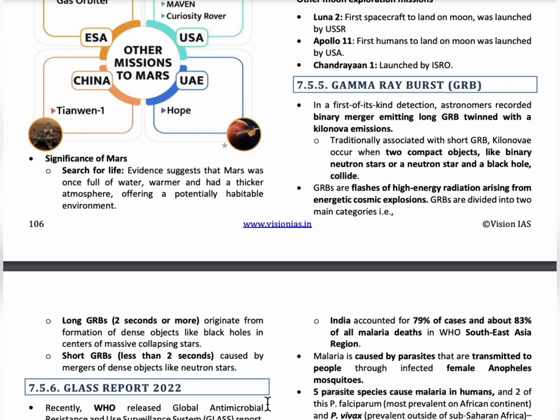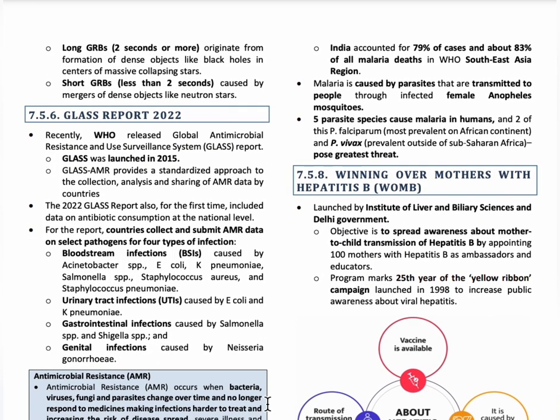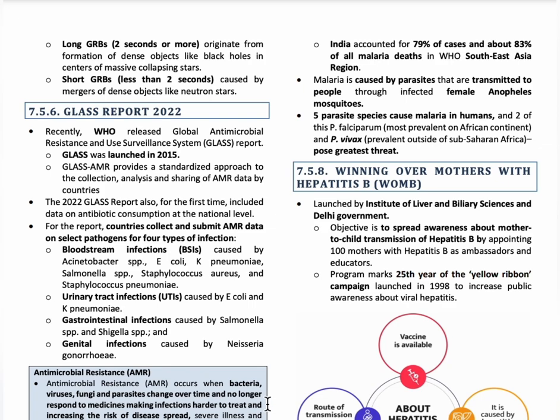The next topic is gamma ray bursts, GRB. Gamma ray bursts are flashes of high energy radiation arising from energetic cosmic explosions. The next topic is the GLASS report 2022. GLASS full form is Global Antimicrobial Resistance and Use Surveillance System. The GLASS report is released by the World Health Organization and was launched in 2015.